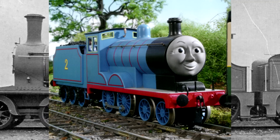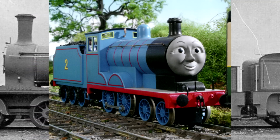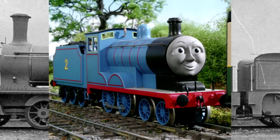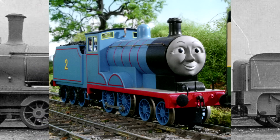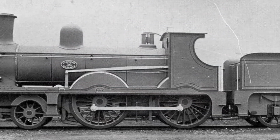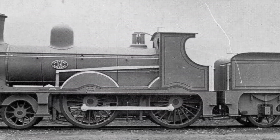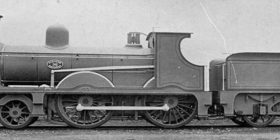Edward is just the goodest boy on that railway. I mean, let's be fair, Edward is just such a wholesome character. I love his story arcs. But sadly, outside of Edward, safe on the island of Sodor, all of his siblings would be destroyed. There were only 8, like I said, and they were withdrawn between 1929 and 1931.